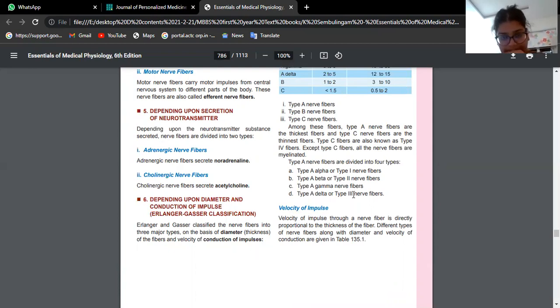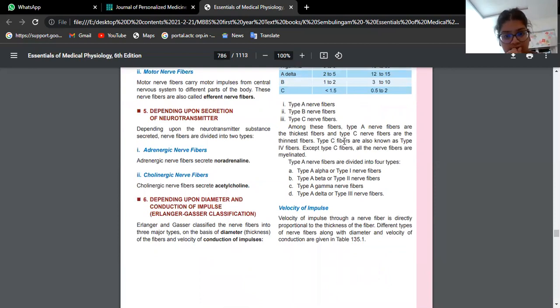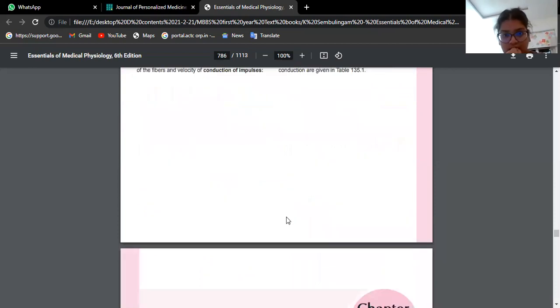That you remember. Now see here, alpha: the diameter of this nerve fiber is 12 to 24 microns, and the velocity is 70 to 120 meters per second. As you move on through alpha, beta, gamma, delta, B, and C, the diameter is reducing. C is less than 1.5 microns, and you can see the speed is so less: the velocity is 0.5 to 2 meters per second. So give this table for the Erlanger-Gasser classification. That finishes this chapter.